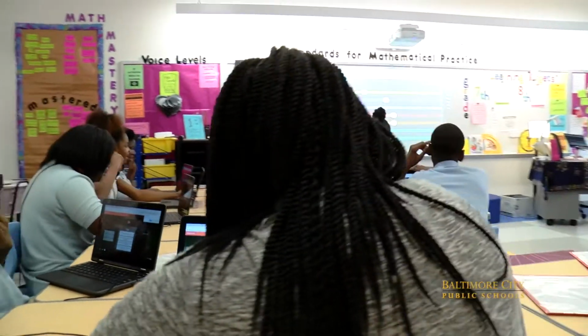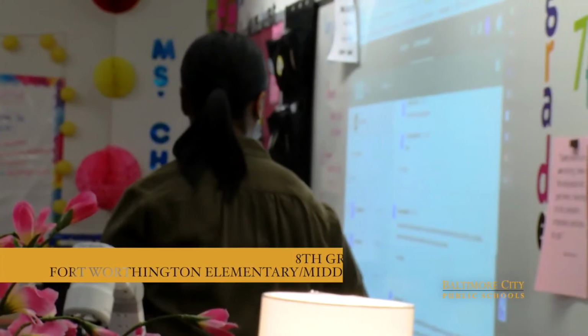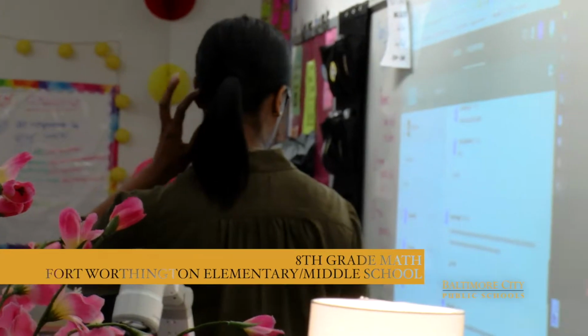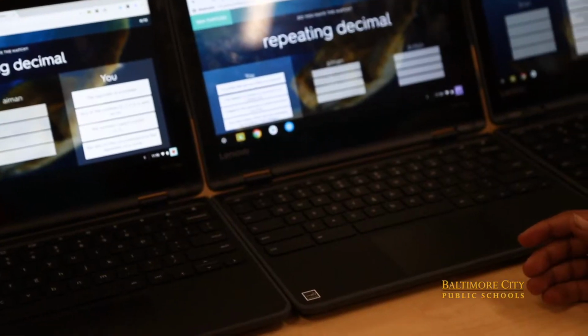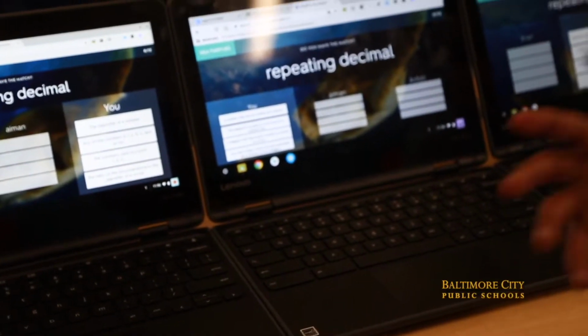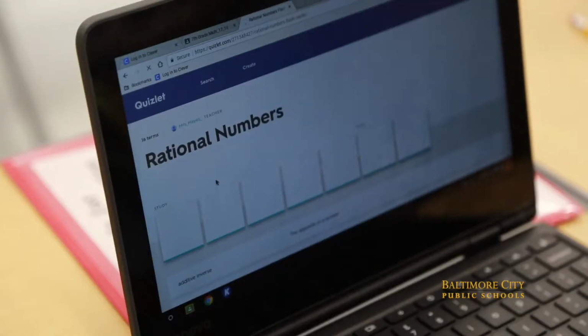Today's lesson is about rational and irrational numbers. Taiwan said, I learned that irrational numbers are numbers after the decimal that never stops. We were working on rational and irrational numbers and terminating decimals and repeating decimals. We were actually doing activities about rational and irrational numbers because all this week we were looking at them. We were learning a lot of stuff.